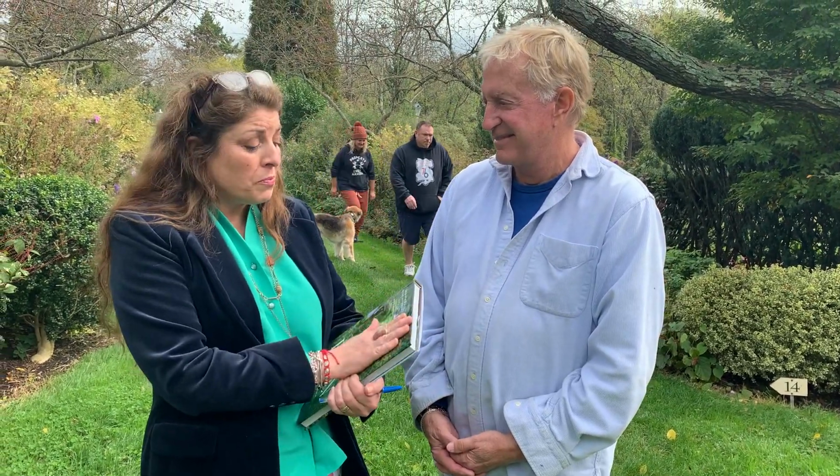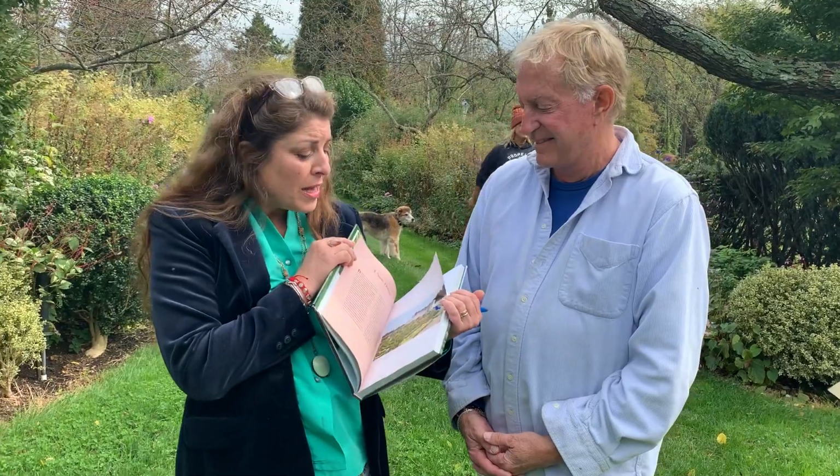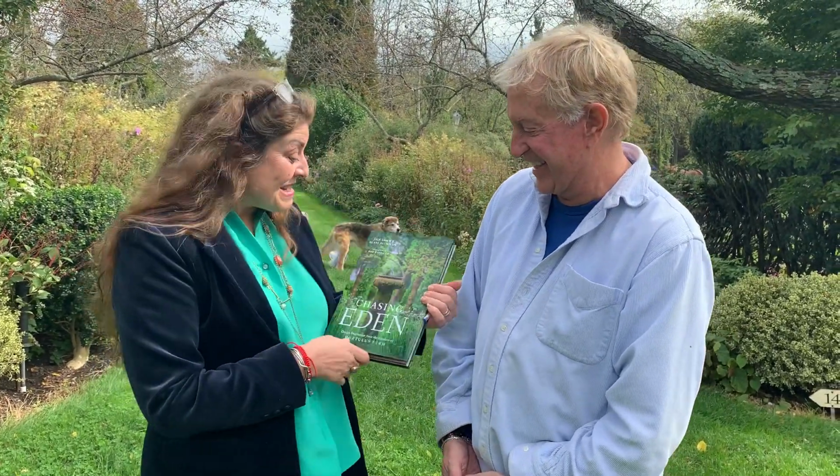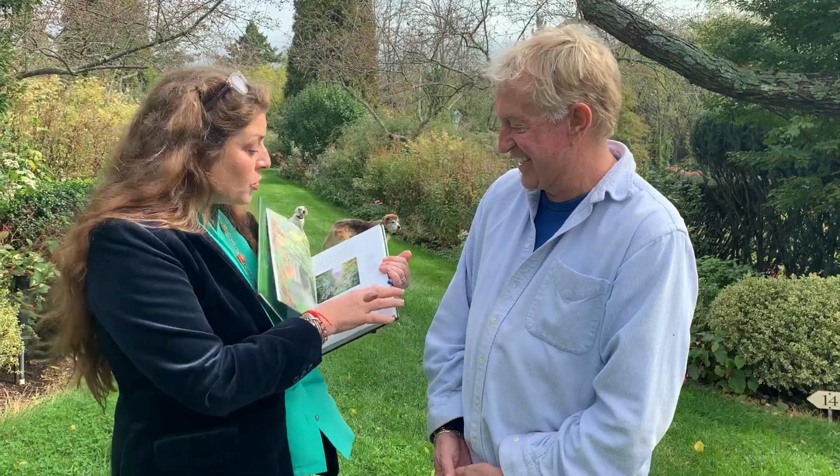And if you don't have this book, please get it in your arsenal of your garden books. It's absolutely beautiful, and it's called Chasing Eden. Yes, Chasing Eden. I'm sorry, the salesman here. Sorry. Yes, the Chasing Eden.